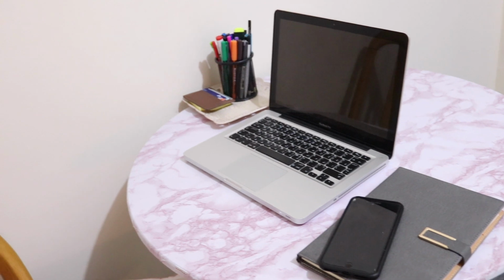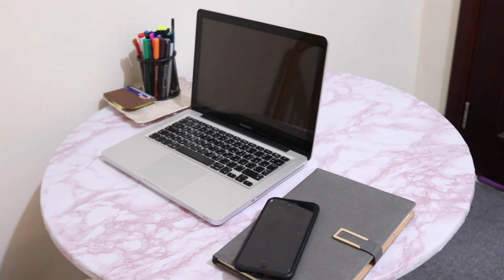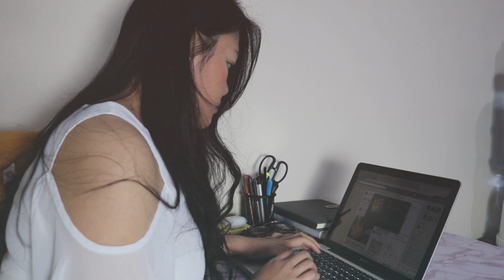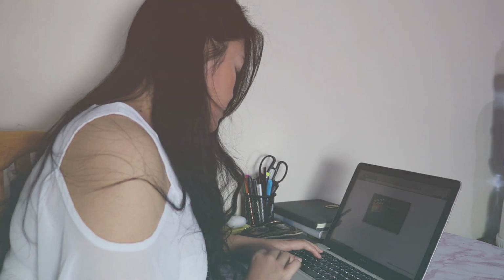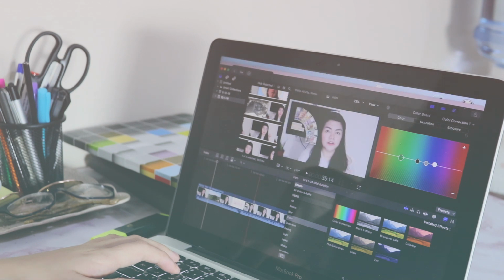After this bed, this area is next, which is my table where I'm editing the videos. Actually, I bought this for my previous room, and this is basically only for eating. But since I'm not eating inside the room and I'm always eating outside, I said, okay, I'll just use this as my study table. So this is basically where I'm editing everything, where I'm writing my journals.